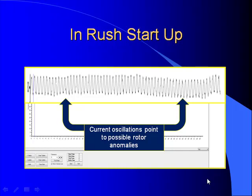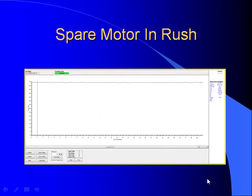Now, that modulation, that rise and fall repeatedly of the current signal or the amplitude, could be a mechanical feature. It could be a part of the application, a load change that is normal, or it may not be normal. That's where it becomes kind of critical to have either a baseline comparison or a like motor in a similar application. Well, it just so happens that there is a spare motor, so we'll take a look at that data.